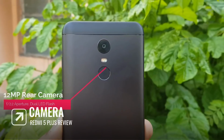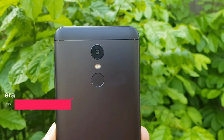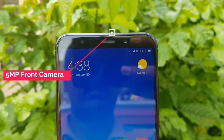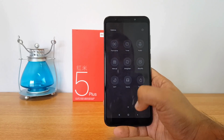Now talking about the cameras. This device comes with a 12 megapixel rear camera, f/2.2 aperture, dual tone dual LED flash, and on the front panel we have a regular 5 megapixel camera, which is the same we have seen on the Redmi Note 4 and the Mi A1. Now the camera interface is largely unchanged. You can see all the options, and it does come with 4K recording out of the box.